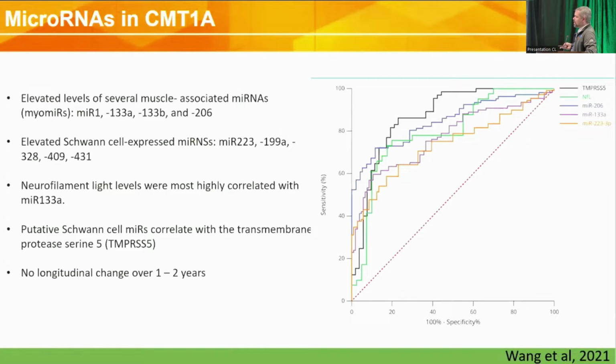They have data suggesting that there's no major change over 1 to 2 years. They don't have a lot of detail about individual patients, so I couldn't tell if it's no change because it's stable across the board in every patient, or if it's like NFL, where there's a lot of fluctuation that will mess with the responsiveness. So in any case, still not a great responsive metric.